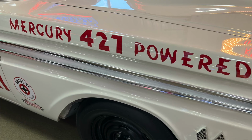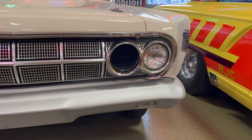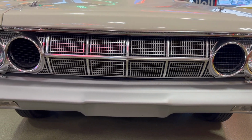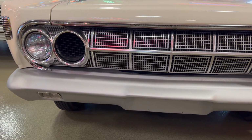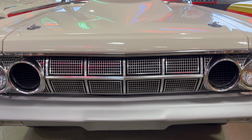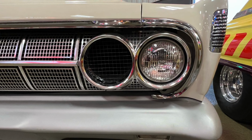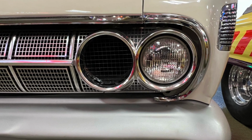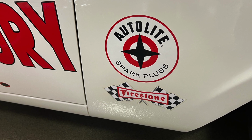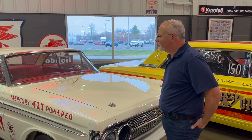Don, can you tell us anything about this one? No, Ray picked this up out of the Don Fezell collection a few years back, and it's a really nice piece of history. Not a much molested car, but it's got fiberglass bumpers and stuff on it, and preserved in the way it was raced, just a really nice piece. He's got several early '60s lightweight cars, and this had to fit that bill.